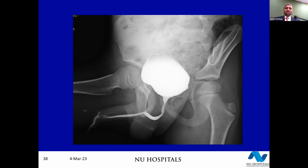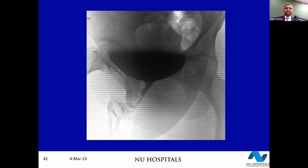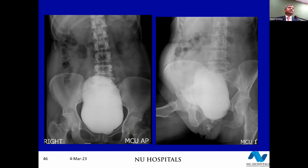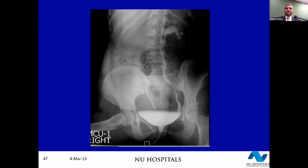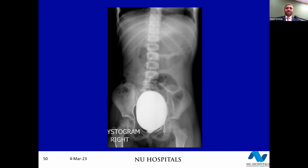I'm just showing you all normal MCUs. This is just to emphasize how abnormal VCUGs can be, and the fact that dysfunctional voiding and the classical spinning top deformity of the urethra and everything might not be there in every patient, but you will find a spectrum. You'll definitely find a spectrum, and then you'll just need to very closely look at the urethra.